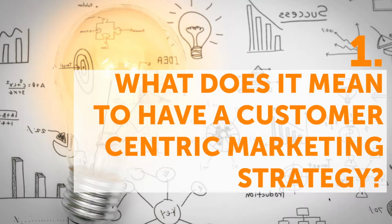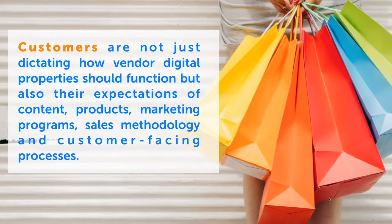What does it really mean to have a customer-centric marketing strategy? First, what we need to understand is that customers are not just dictating how vendors, the digital properties should function, but also they have big expectations of content, products, marketing programs, sales methodologies, and customer-facing processes. This means that we need to be flexible when we are making our programs and when we are developing our customer-facing processes, because they are the ones that are dictating how we should do all of this.